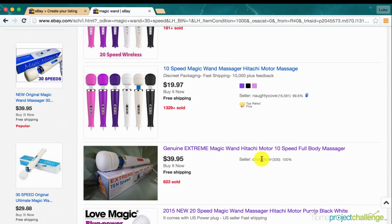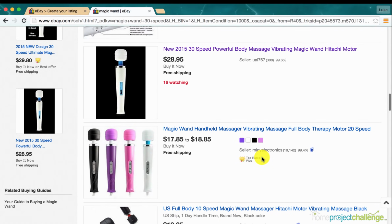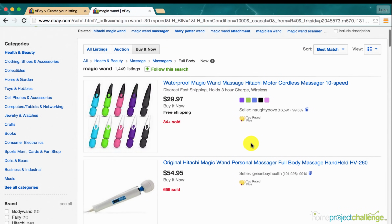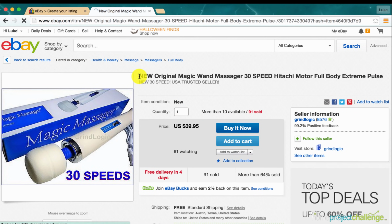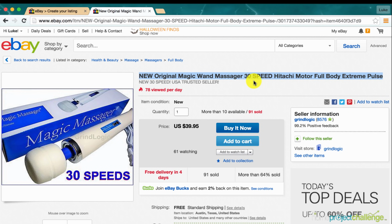I see the word extreme here. And the market always changes, guys, so remember that. But I do remember the word pulse in one of these top ranked listings. And so that's where I got them from. Okay? So since this is the exact title that we want, go ahead and copy that. You can either right click and click copy here, or you can press Control C on your keyboard and it will copy it for you.